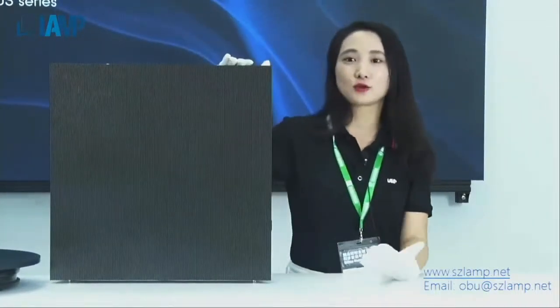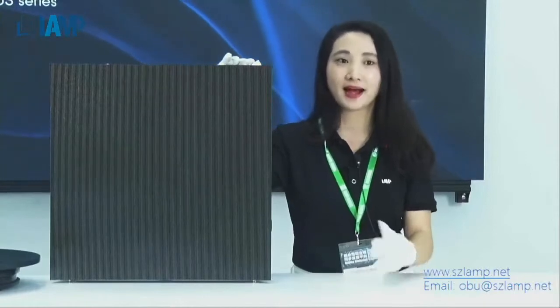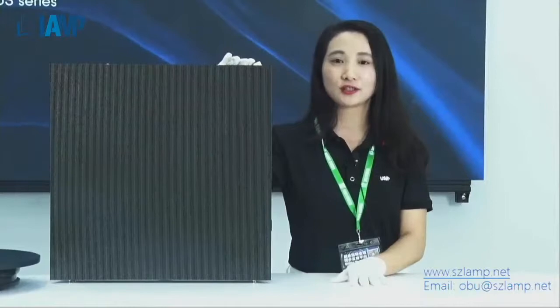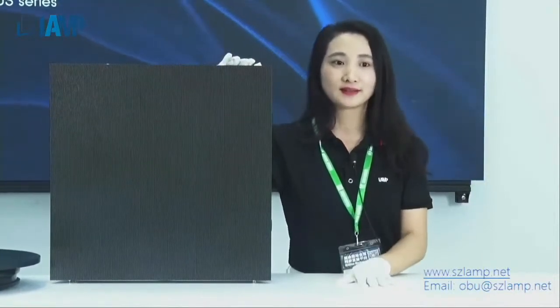Also, for these rental cabinets, we have a hanging bar and stacking structure. Now, I want to show you a video. Our engineer used our stacking structure to install a curved screen. Let's play the installation video.